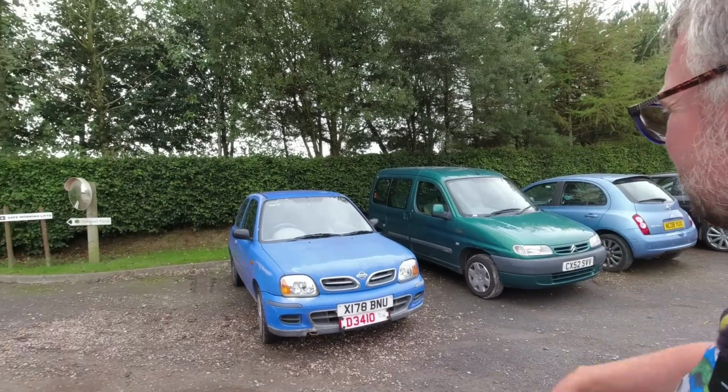So a very interesting drive, some very interesting engineering going on, but no, I don't think the Nissan Micra CVT is going to tempt me out of Bella de Bolingo.